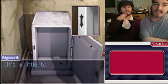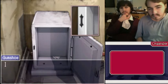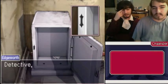Hey, there's a hole here, sir. It's a little too oddly shaped for a latch hole. That's a funny shape for a latch hole, huh? It's shaped kind of like a star, don't you think, sir? So do you put the knife in there?